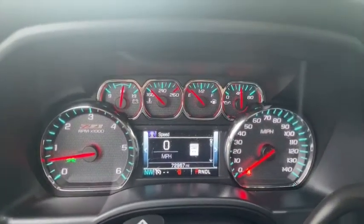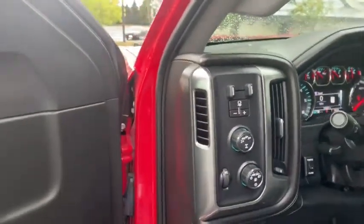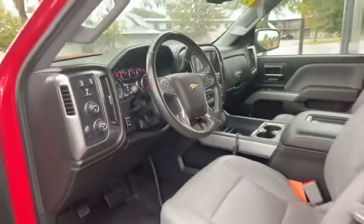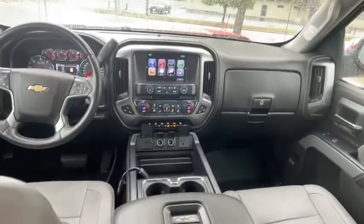See the miles there, 72,967. Four-wheel drive system along with your trailer brake controller built right in. Does have the upgraded Bose stereo system along with it. See the back seats there, floor liners all the way through. Truck is very, very nice, very clean on the inside there.